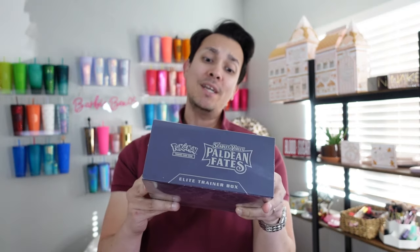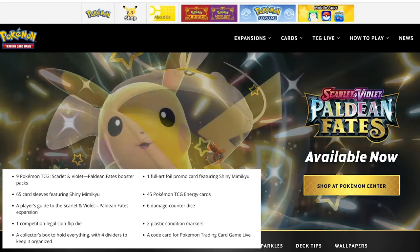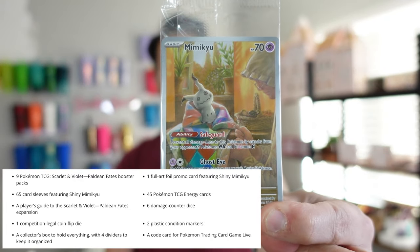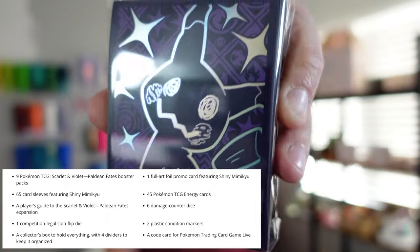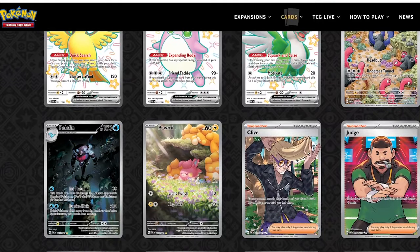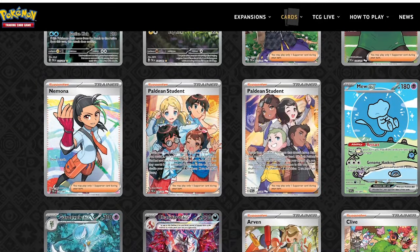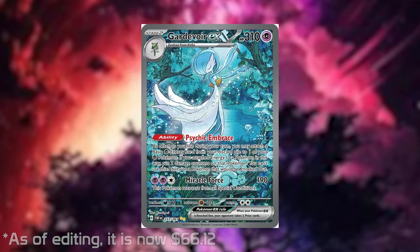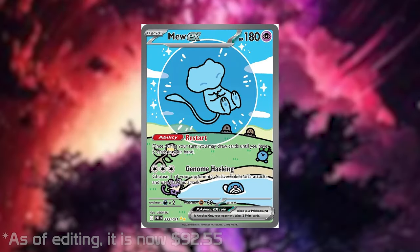Yeah, fair enough. But obviously Pokemon is still going strong, and we're gonna open up and see what shinies we get from this unboxing. Before we open this box, let's go ahead and read more about this. So obviously this includes 9 Scarlet and Violet Paldean Fate booster packs, 1 full art foil promo card, which is of course that shiny Mimikyu, 65 card sleeves that features that shiny, and 45 energy cards, some of the player's guide, damage counters, and all the usual prospects. Some of the high value cards from this set of course include that Charizard EX card, worth currently as of this recording session at $169.09. Del Gravivore EX card at $104.63, and that Mew EX card, $104.57. So obviously some high value pulls from this set.